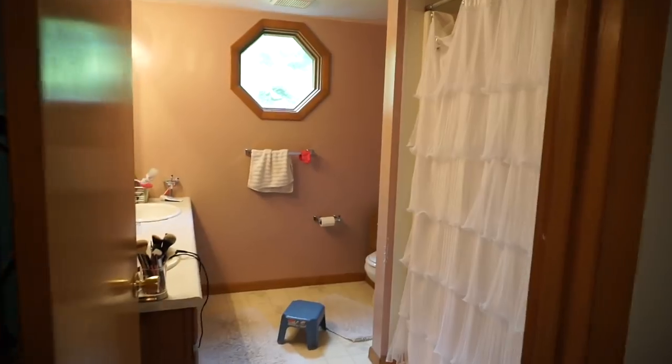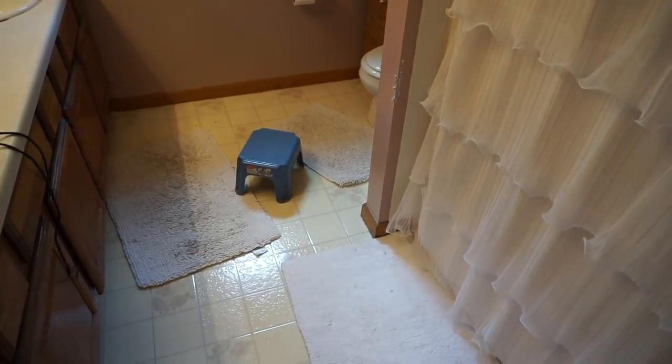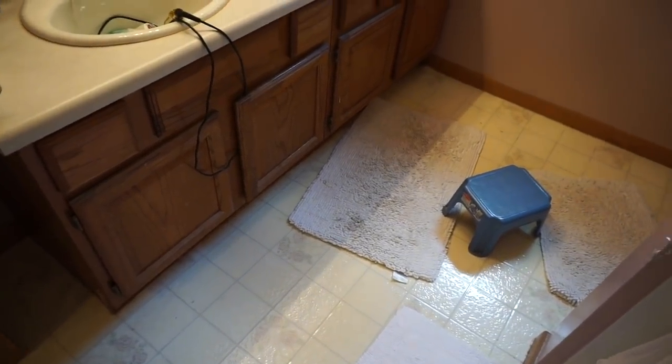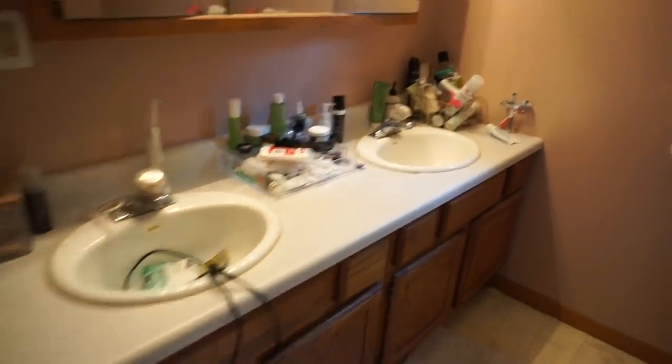I'm going to get in, take everything out, sort it, clean it, and I'll be right back. Okay, so this is the bathroom. I'm going to end up taking these rugs and putting them into my wash while we're doing this, so when the cleaning portion comes, I'll have fresh rugs to put down. So this is what we are working with.